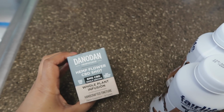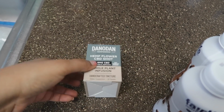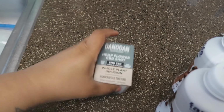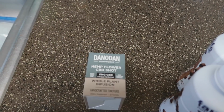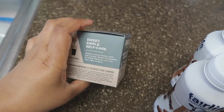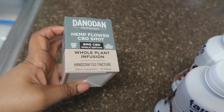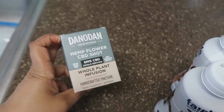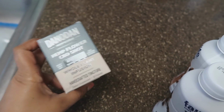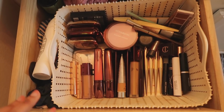So I decided not to work with them, and I'm sure some people would absolutely love it. It was just way too strong. If you mixed it in anything besides coffee, the taste was just too much for me. So sorry, Dan O'Dan. I love the idea, I just didn't love the product. So yeah, there's a lot of brands that reach out, send stuff. Some of it you never ever see because I just don't like it, and I will not ever promote things I do not like.